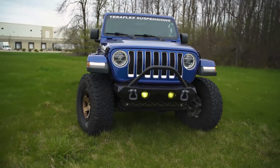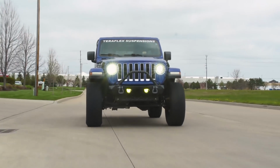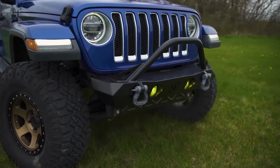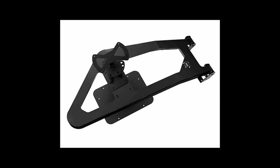Heck, some companies charge more than that just for a front recovery bumper. Plus, you know what you're getting, and you know you're getting high quality parts from Icon that aren't gonna let you down. And since we're speaking of Icon, we also decided, after much consideration, to go with their body mounted spare tire carrier that sells for $1,000.